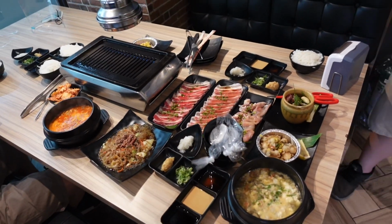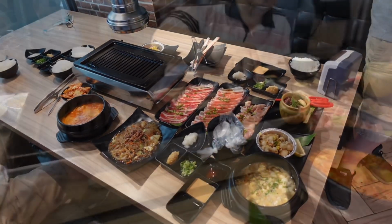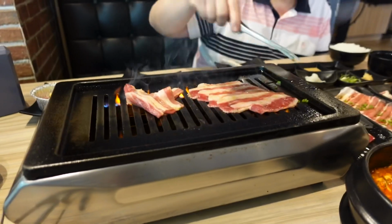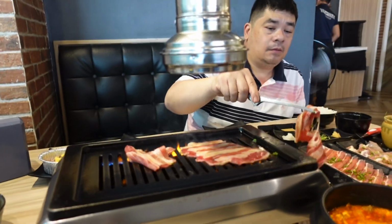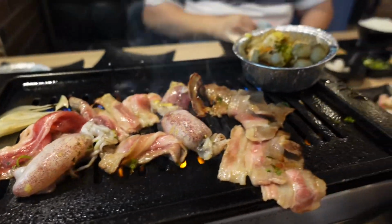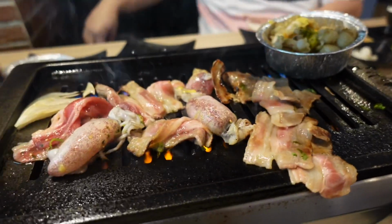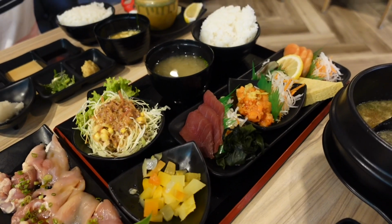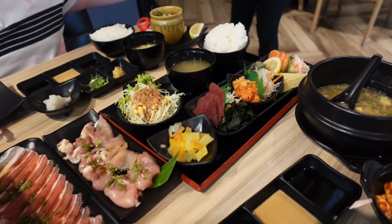So ito yung pinakanalabasan ng buong set. Nadagdagan siya ng mga soup and ng chapche. So to start off, syempre si Daddy daw muna yung designated na tagaluto namin. Grabe, it looks so good, diba? Nakakatakam talaga siya, guys. Naamoy mo palang gutom na gutom ka na. And then, to follow up pala, we also ordered a sashimi set. So, yum, yum, yum!